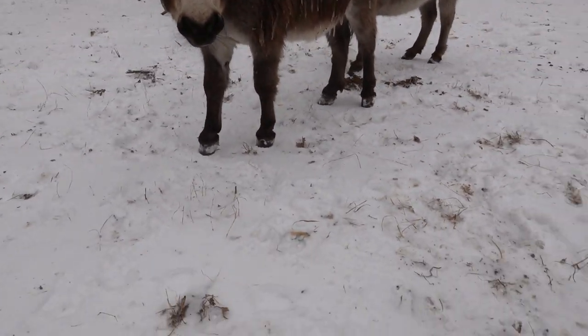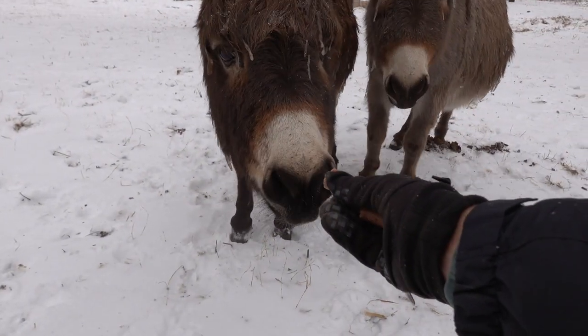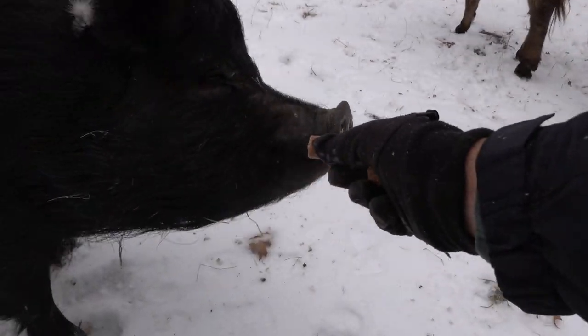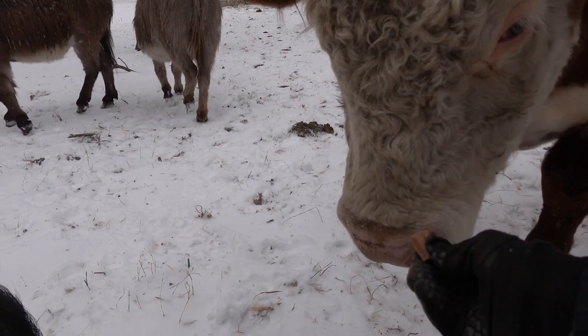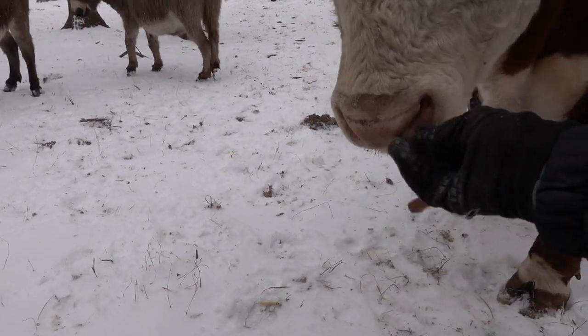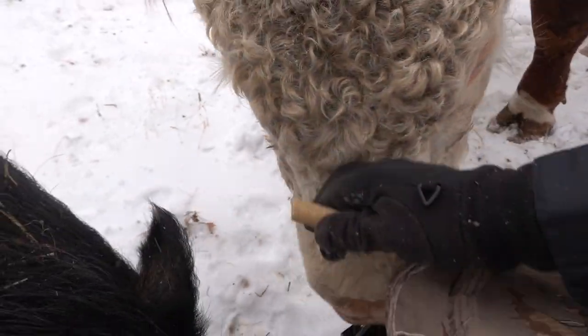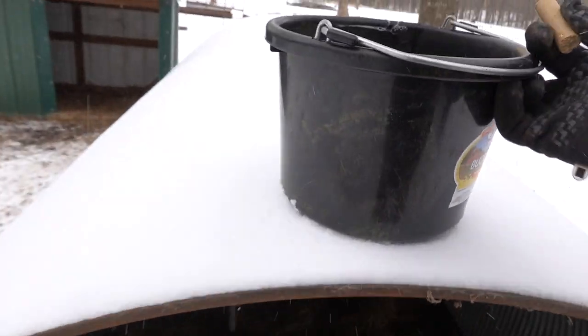Here's Steve and Freedom. Here, buddy. You want a treat? Pepper, you're scaring the donkeys away. You don't even like these. See? Hang on, Steve. That's not Steve. Steve's over there. Joe, get back. All right. That ain't working out.